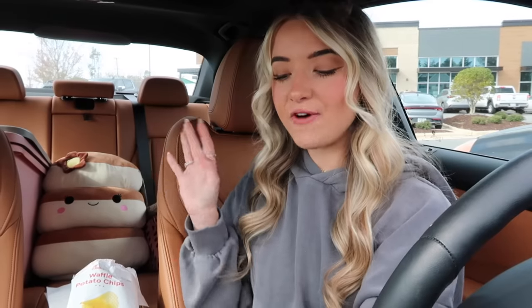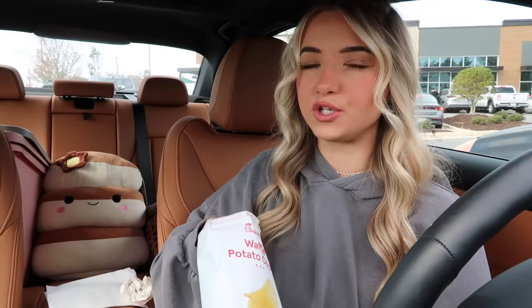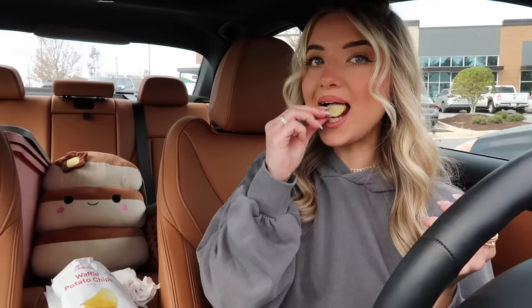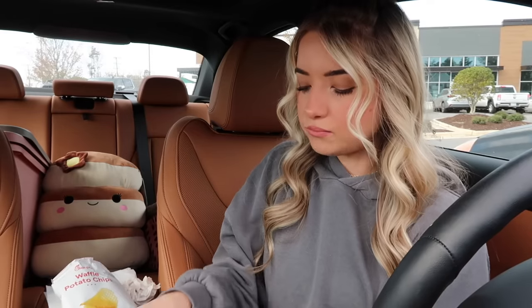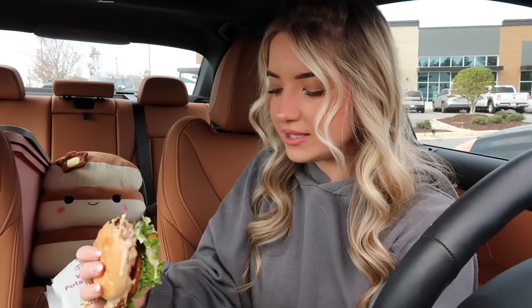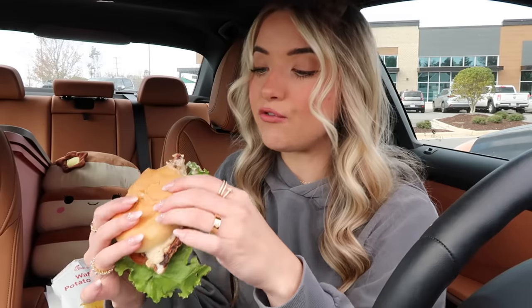Now, I will say, if I were to do a celebrity meal with Chick-fil-A, I would definitely make this sandwich a regular Chick-fil-A sandwich instead of the grilled, just because I feel like that appeals more to the masses. I feel like with celebrity meals, they do go with a lot of basic items. That way they get more people to go buy it, you know, but the grilled chicken sandwich is still very yummy.